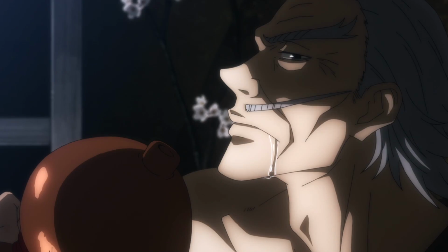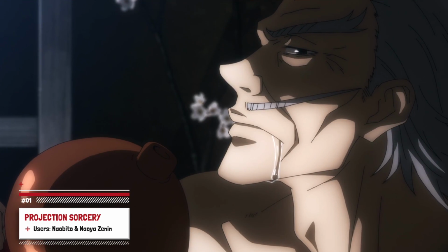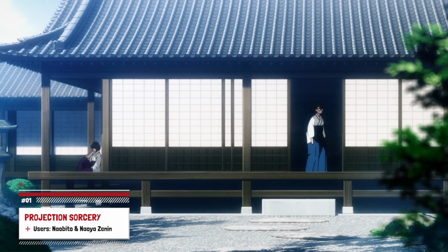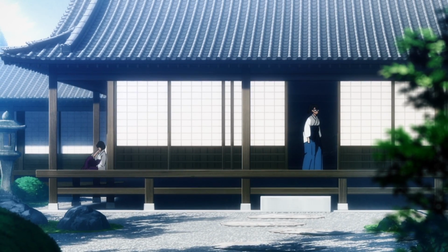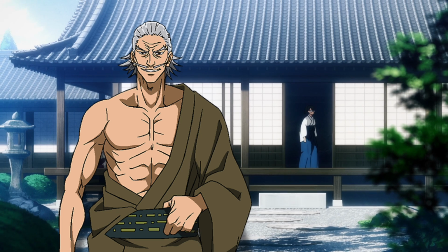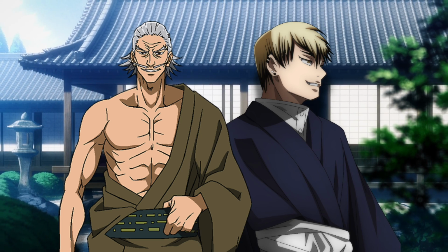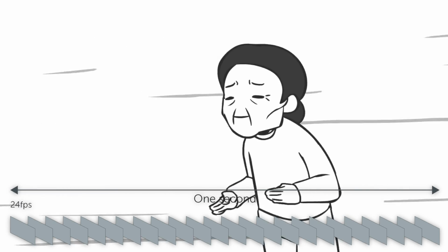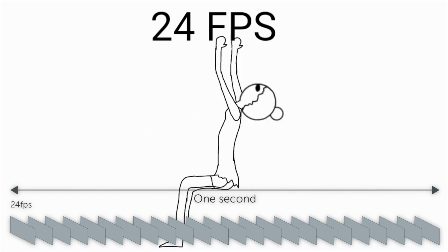Okay, so the first one we're going to talk about is arguably the most complicated, and that is projection sorcery. This technique is one that doesn't have a long history within the Zenin family, however it was possessed by Naobito, who was the head of the clan, and also his son Naoya. At its most basic level, it allows a person to perform 24 unique movements in the space of a second, which effectively gives them super speed.